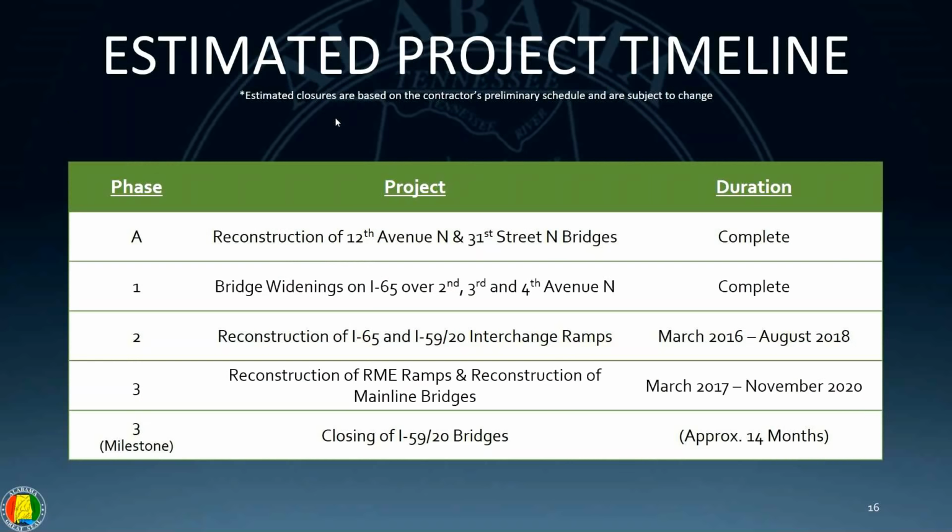The time lapse on the project is such that phase 1, 2, A1, 2, and 3 is complete. Phase 3 is scheduled to be complete by November 2020. Once they close the bridges, which will not take place before the end of this year, they have 14 months to actually complete the project and get the bridges back into service. And if they do not, we have an incentive/disincentive to encourage that of $250,000 a day.